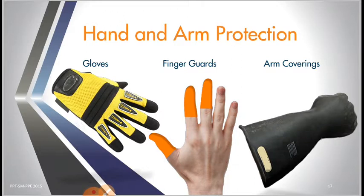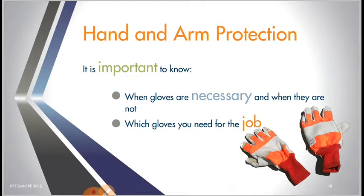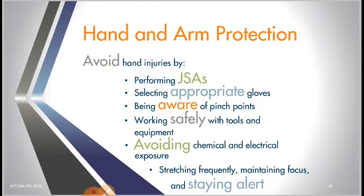For hand and arm protection, we have gloves, finger guards, and arm coverings. It is important to know when gloves are necessary and when they are not. You need to choose the gloves for the job, whether in construction or in factories. Different types of gloves are there, so you should use them accordingly. Avoid hand injuries by performing JSAs, selecting appropriate gloves, being aware of pinch points, working safely with tools and equipment, avoiding chemical and electrical exposure, stretching frequently, maintaining focus and staying alert.